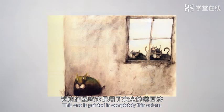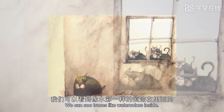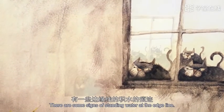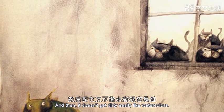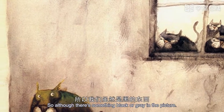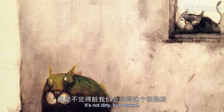This one is painted in completely thin colors. We can see traces like watercolors inside. There are some signs of standing water at the edge line, and then it doesn't get dirty easily like watercolors. So although there's something black or gray in the picture, it is not dirty but relaxed.